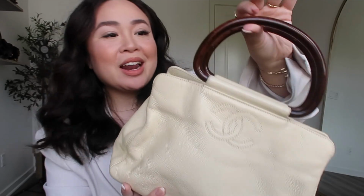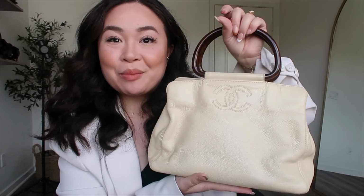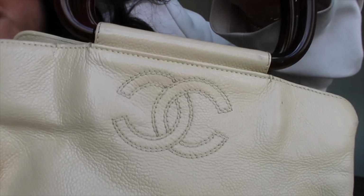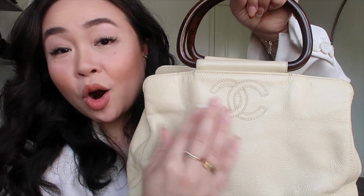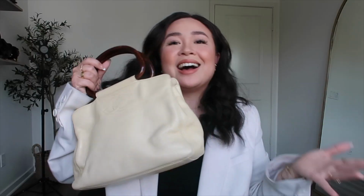So yeah, this is the next bag. This is actually my most recent Chanel bag. I got this last week. My vendor found this one for me. It has these beautiful lucite handles, and it has a beautiful Caviar material. Just look at that color though. I hope the color picks up because it's a beautiful off-white. There's no hardware. It's literally just imprinted on the Caviar. I just see this as a perfect summer bag.